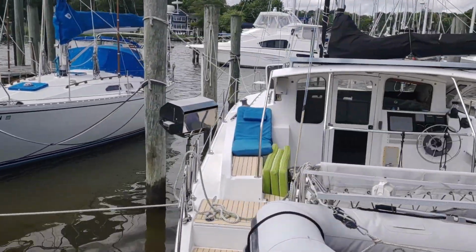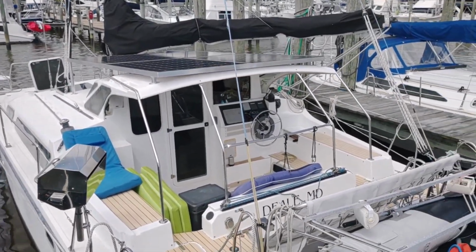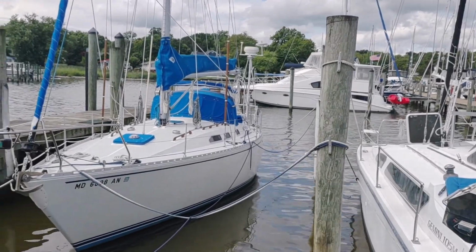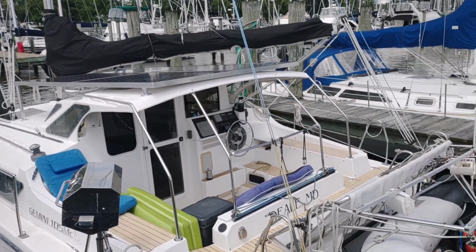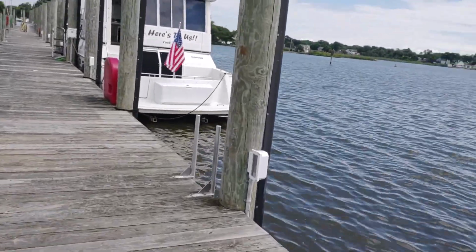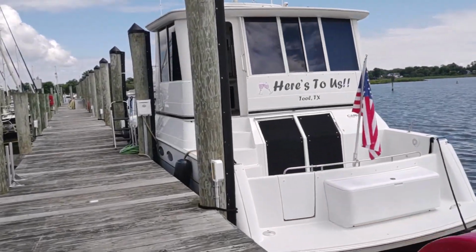Got a considerable amount of real estate on the top there for solar. The gentleman said, like, I don't know, 4,000-something kilowatts or watts. I don't know. Not an expert on that, but the solar panels there generate a lot, and he's got a lot of lithium battery storage on board. There it is, the Here's to Us. So, I'm going to go on board and get myself a cold drink.